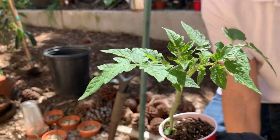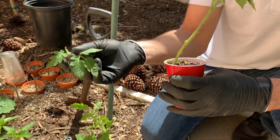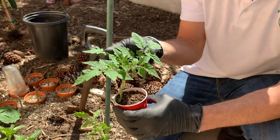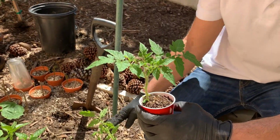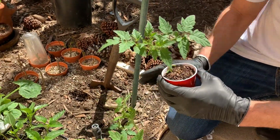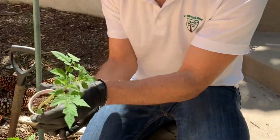The reason that we're pruning them instead of just planting them deep is we wouldn't want these leaves to otherwise rot below the surface of the soil. We can actually use them as a top dressing once we plant into the mulch layer, but we're not going to plant those leaves under the ground, and that's the reason we remove them.